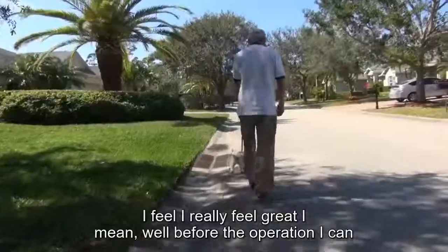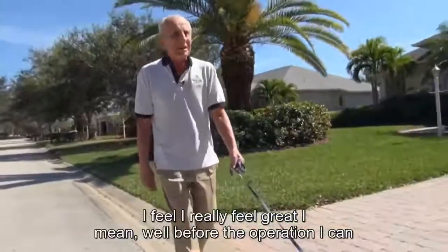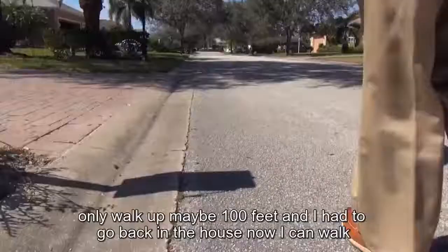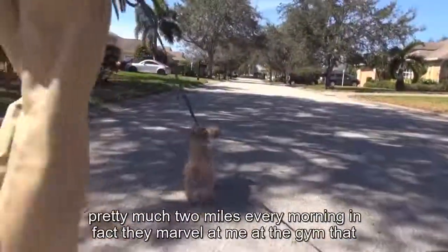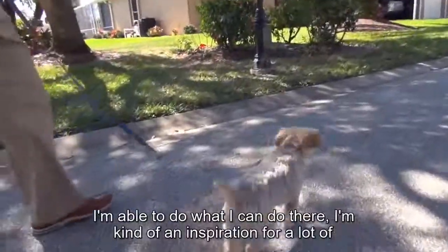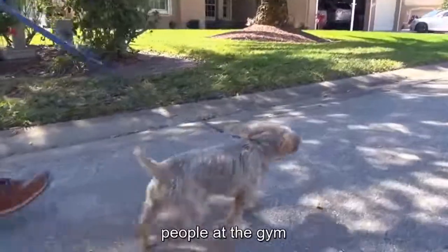I really feel great. Before the operation, I could only walk maybe 100 feet. I had to go back in the house. Now I can walk pretty much 2 miles every morning. In fact, they marvel at me at the gym that I'm able to do what I can do there. I'm kind of an inspiration for a lot of people at the gym.